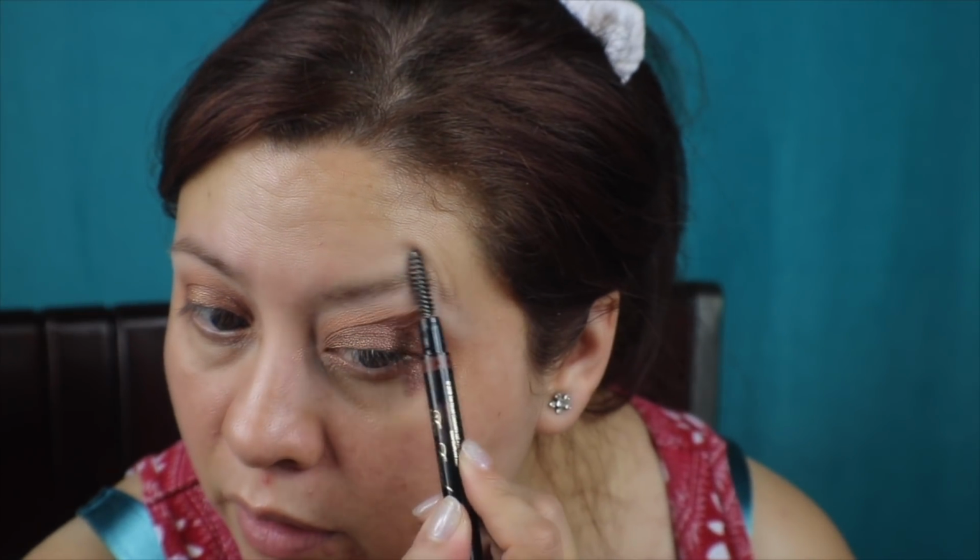Right now I am using the Too Faced Chocolate Brow in Auburn. And literally all I do, since one side has the spoolie, you raise your eyebrows up like here, brush the hairs, and then you lay it back down, because that's how you train your eyebrows to do what you want it to do. And then for me, I trace over the eyebrows and then just fill it in darker from here and lighter as I go.